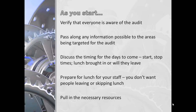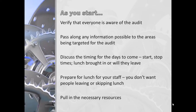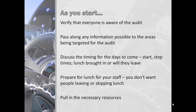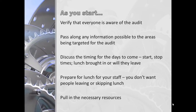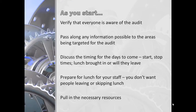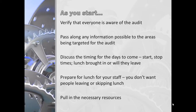As you start, verify that everyone is aware of the audit. Make sure everyone in the plant, anyone that's home, coming in later, second shift, third shift, weekends, whatever it is, contractors, consultants, people that come in and do calibration work, all those things are aware that you're in the middle of an audit. Give them the details as best you can. If you can bypass them coming in, if it's something that's easily delayed, put off till they're gone, then so be it. Make that happen. Just keep things clean and organized.